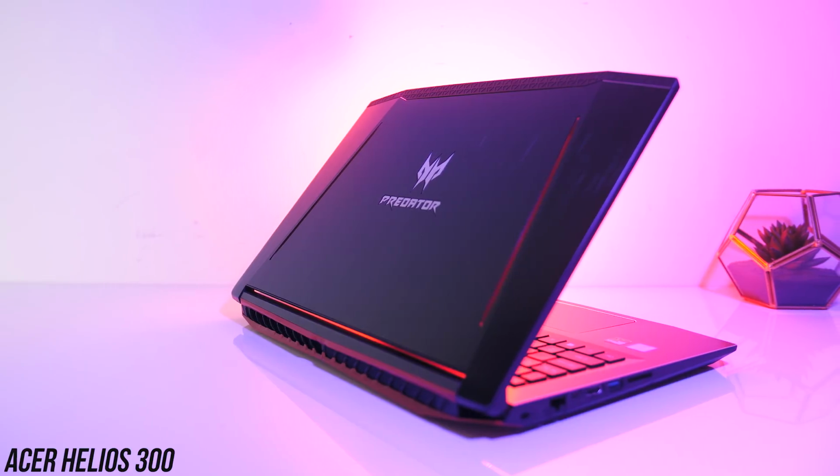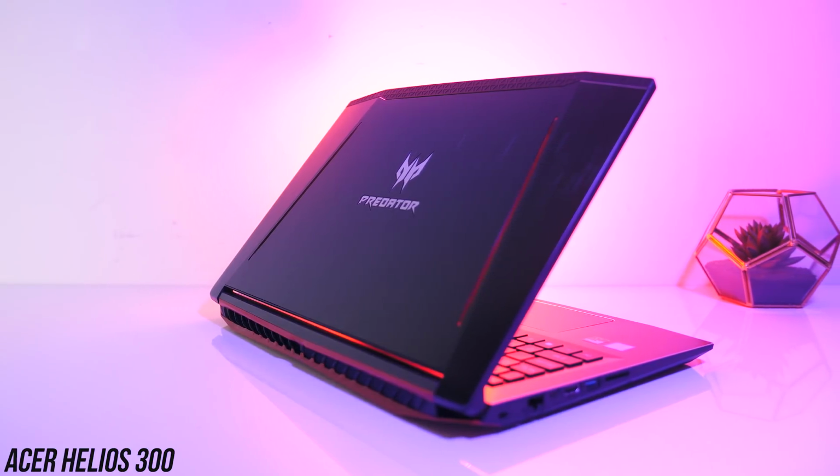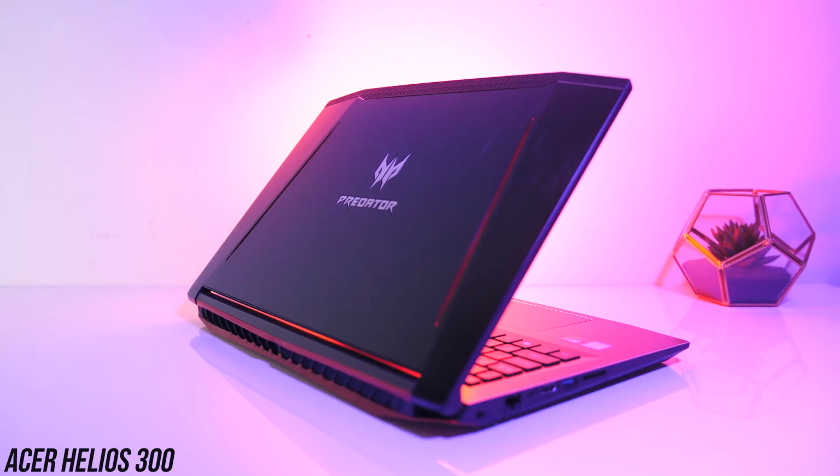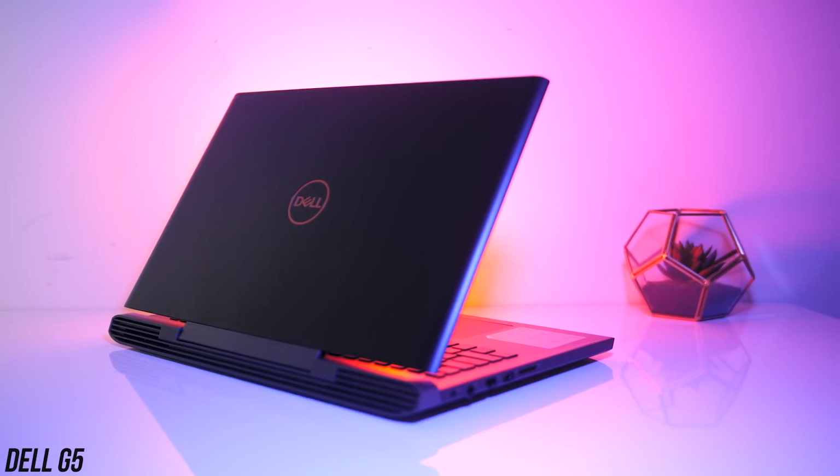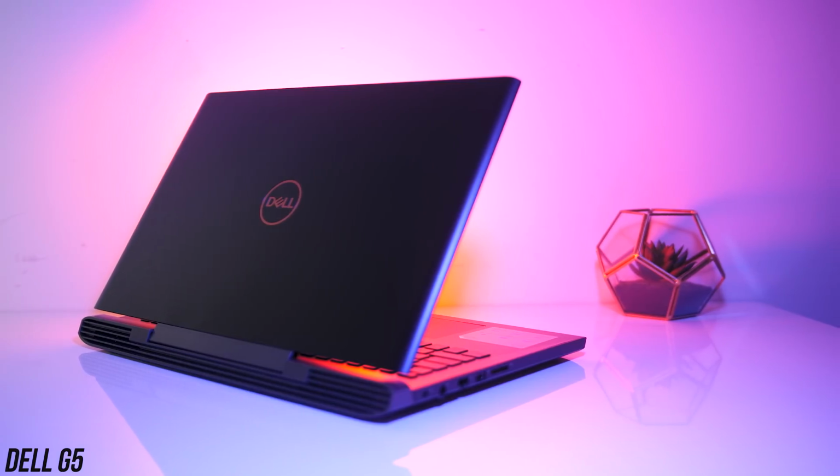The Dell G5 and Acer Predator Helios 300 are fairly similarly spec'd gaming laptops at a similar price point, but which should you buy? Let's compare the features of the two and run some gaming benchmarks to find out which laptop is worth it.